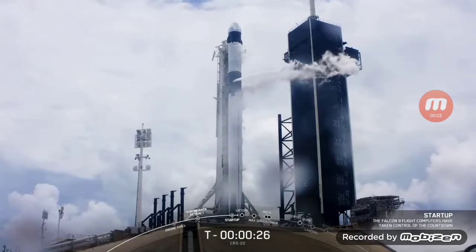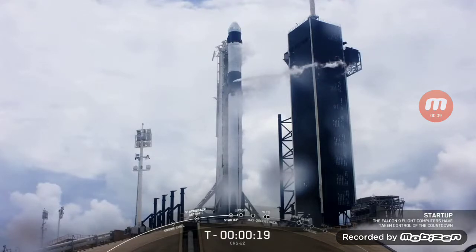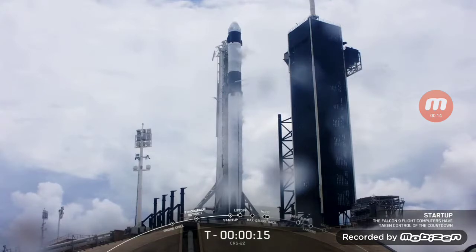At 0, the rocket will be released from the hold-down clamps at the pad, and as I mentioned earlier, that strongback right next to the rocket will retract the rest of the way, clearing the way for liftoff. Stage 1, press for flight. T-minus 15 seconds. Falcon 9 is configured for flight.